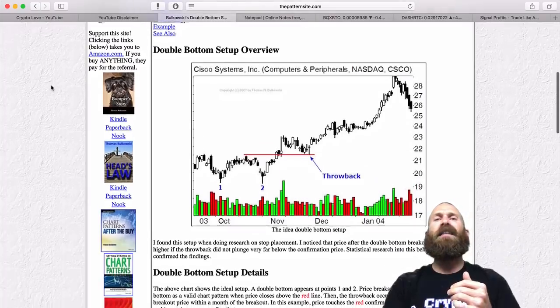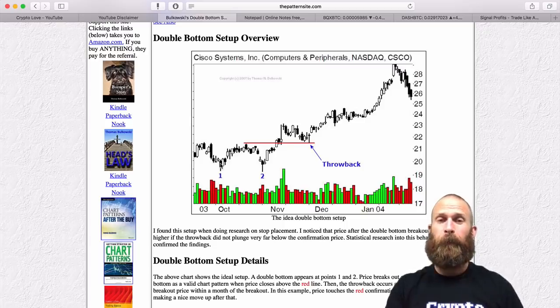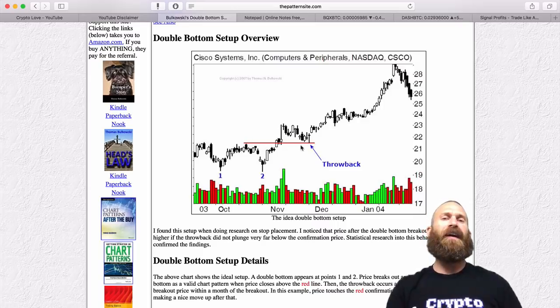But let's take a look at a double bottom setup. It's called a double bottom. It's a very descriptive term. It's called a double bottom because there's one bottom, two bottom. Some people might call that a double bottom, all right? And then there is a confirmation line right here, which is this red line. And when it passes the confirmation line, that's when you buy, and you're in for some profits. Oftentimes there is a throwback.